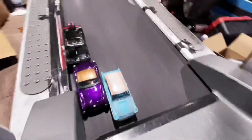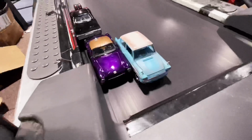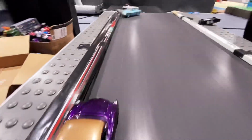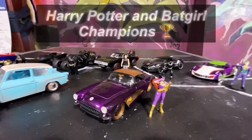Harry Potter not even breaking a sweat. Oh my. Harry Potter falling back. Oh, Batgirl is the winner. Harry Potter and Batgirl are your champions for the day.